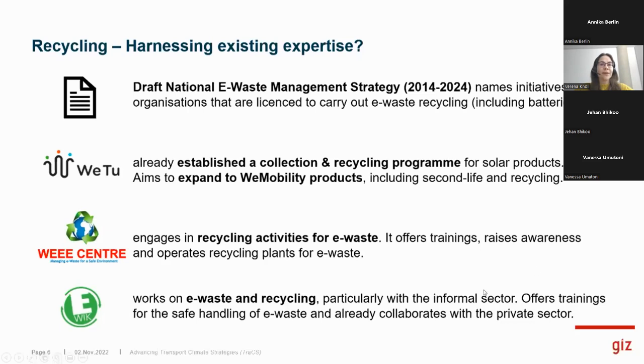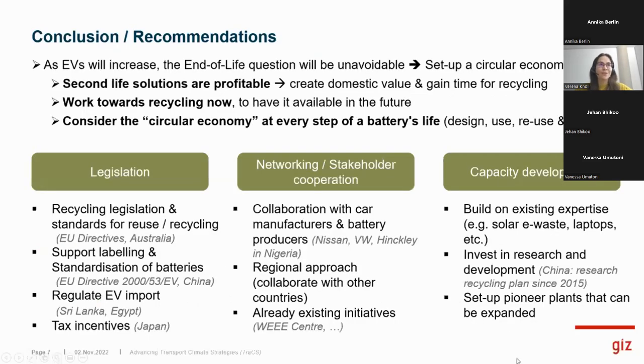And this brings me to my last slide, the conclusions and also recommendations that we came up with for this paper. And these are not necessarily exclusive to Kenya, but also apply to other countries, but well, also for the Kenyan context. So as a country like Kenya is pushing forward with electric mobility, and we see a lot of the uptake of electric vehicles in the country, this end of life question will of course become, well, inevitable somehow. So it is advisable to already think about setting up a circular economy now, especially because the second life solutions, which are like the first step of this, are already profitable now.